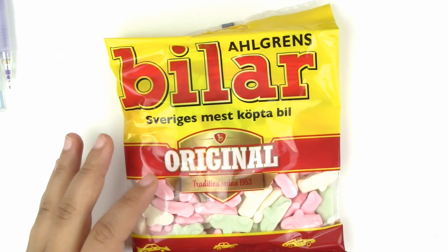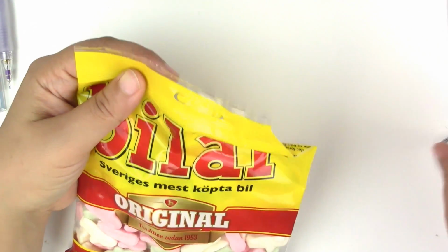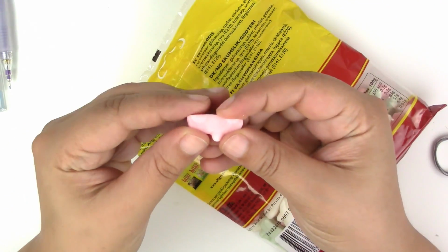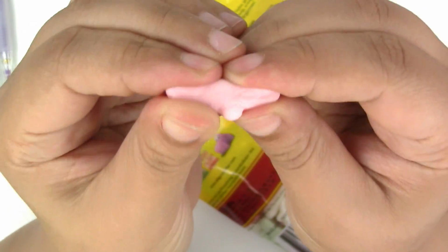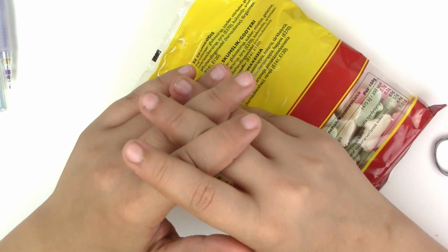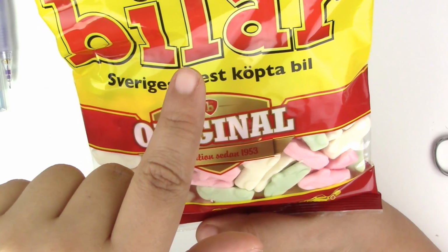All right, let's try the Algrins. I am probably massacring this. Just gonna cut a little tip here so that we don't get too much air. Okay, we get the pink one. It has a kind of marshmallowy feel to it. You know those, like those bananas? And tastes like marshmallows. But very fruity. That is really good.